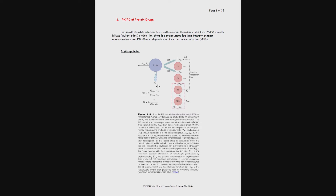Now, how does erythropoietin lead to increased red blood cell levels in blood? It does that in the bone marrow by stimulating precursor cells. So P1 and P2 are precursor cells, or the reticulocytes, which are the immediate precursors to red blood cells. Each of those precursor cells leads, by maturation, to the next level. They all have a finite lifespan, which is what the tau relates to.